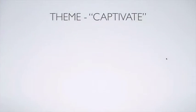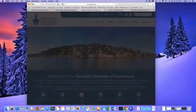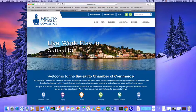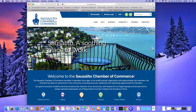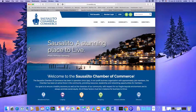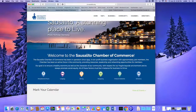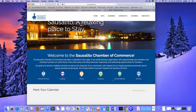The next theme is called Captivate. And this is the most popular theme. Here's an example from Sausalito. And of course, who wouldn't want to live here? But so this is Captivate. As you can see, there's like a slider of photos. And if we did something like this, we'd have to make sure we figured out how we could get some really good pictures. And then you can see down here there's different tabs, and again, we can do the tabs that we want: attractions, lodging, dining, shopping, etc.